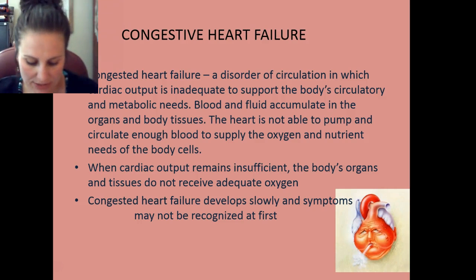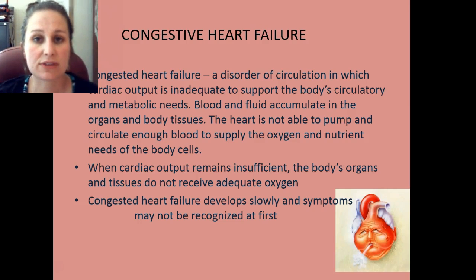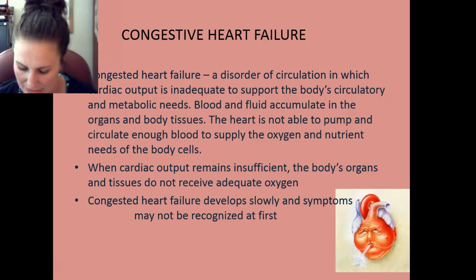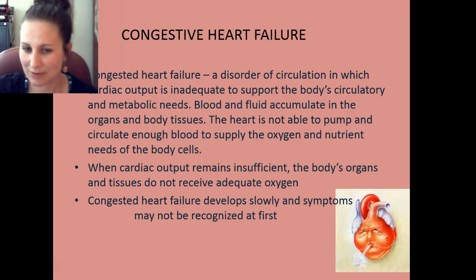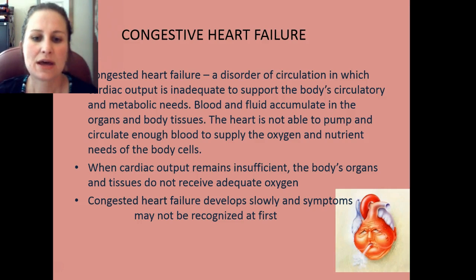Okay, so the first disease process we're going to talk about is congestive heart failure. With congestive heart failure, it's basically a disorder of circulation in which cardiac output is inadequate to support the body's circulatory and metabolic needs. It occurs when blood and fluids accumulate in the organs and body tissues, and the heart just isn't able to pump. It gets tired. You can see my picture of my exhausted heart. The heart's not able to pump and circulate enough blood to supply the oxygen and nutrient needs of the body's cells.